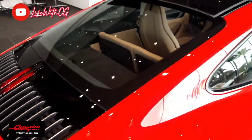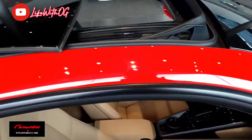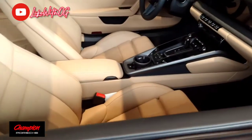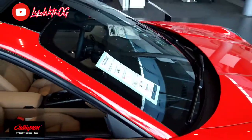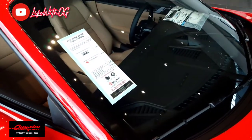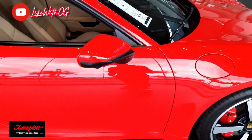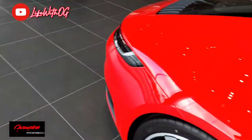And you see the clear glass back there. Got the panoramic roof right here as well. I love that, man. Again, we on the passenger side, man, just to give you a better visual. Can't get no better than this. And this is the dealer asking $150,000 for this with the red Porsche brake calipers. Not the Brembos, Porsche.